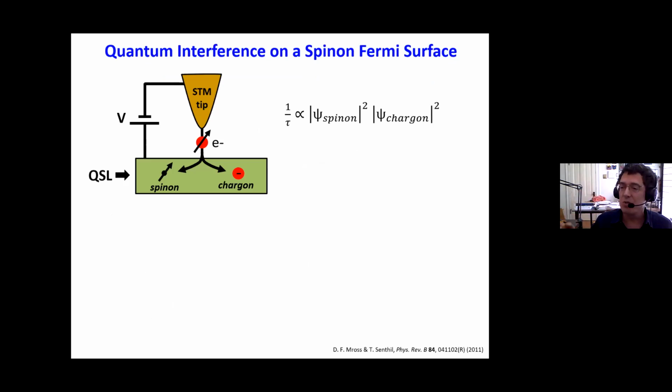So then the question is, what does explain the data? What we believe we're seeing is quantum interference of spinons on a spinon Fermi surface. To understand how that might occur, let's go back to this picture that I showed you earlier, where when an STM tunnels electrons into a quantum spin liquid, the electrons have to break up into two particles, a spinon and a chargeon.